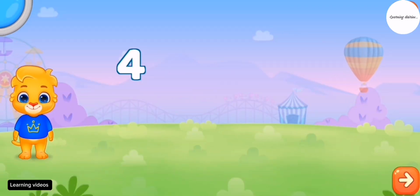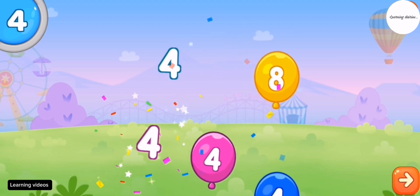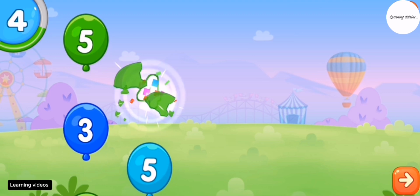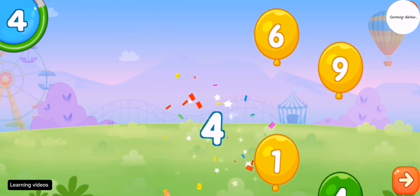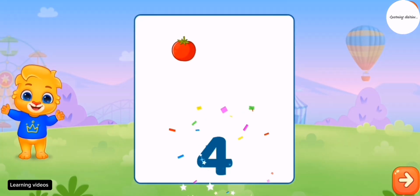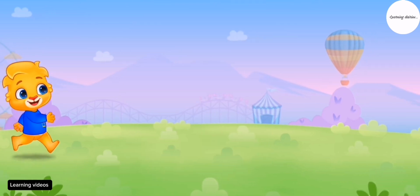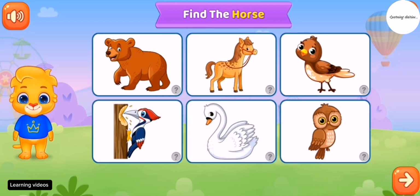Four. Touch number four. Four. Four. One, two, three, four, four. Find the horse. Find the horse.